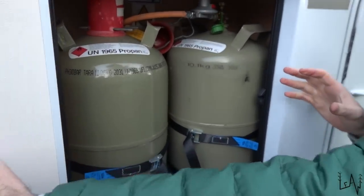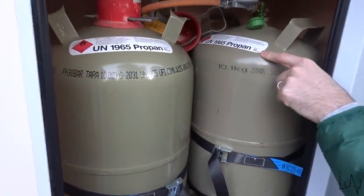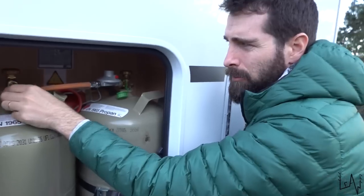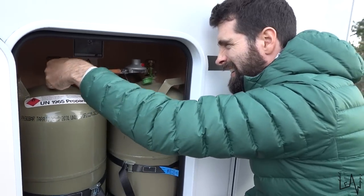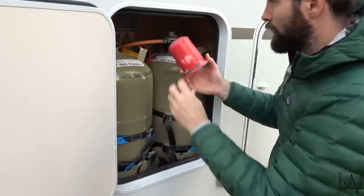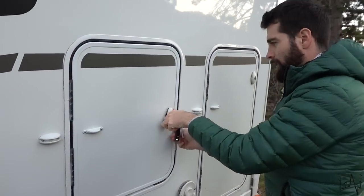Okay, really important. Here is where we have the two propane tanks. They are 11 kilos each. This is the connector, and hopefully in Portugal or Spain we will find the adapters to refill it. Every country in Europe uses different ones. Yeah, they have different regulations, or they have different adapters to fill them. So we'll figure that out on the road, later on this adventure.